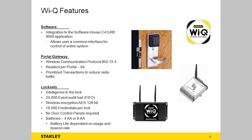So that means that if the computer's off, if the portal gateway's down, if power is out in the building, I still maintain my access at the point of control, meaning that if that door is supposed to lock at 5 p.m., it locks at 5 p.m. If Dan's supposed to be able to get in at 3 p.m., he can get through the door at 3 p.m. It gives that customer the confidence that they are secure at their point of control.